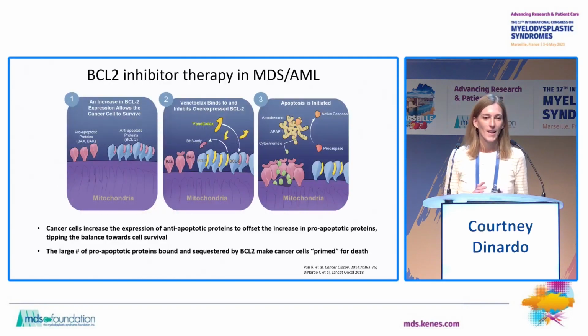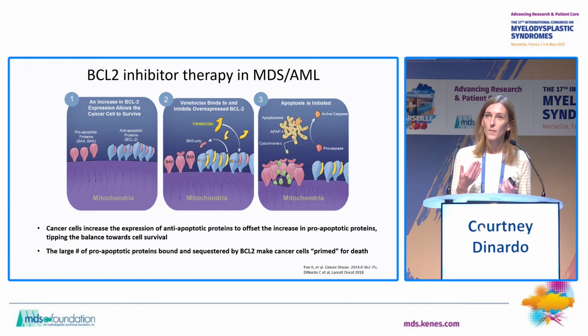These are my disclosures. And so, first of all, why BCL2 inhibitor therapy? Why venetoclax for patients with myeloid malignancies, both MDS and AML? The whole rationale is that cancer cells in general, of course, want to evade cell death. And so cancer cells overexpress and upregulate anti-apoptotic proteins, which in hematologic malignancies is primarily BCL2. So you have more BCL2, which is binding these anti-apoptotic proteins, and then when you go with venetoclax or a small molecule BCL2 inhibitor, you release these BH3 proteins, which then bind to the pro-apoptotic effector proteins, BAX and BAK, and initiate apoptosis.